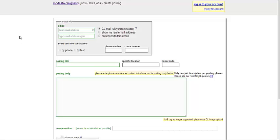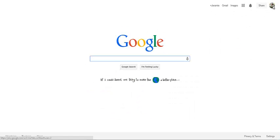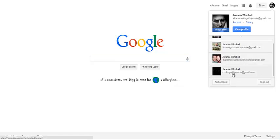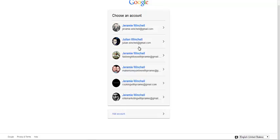Okay, so we're just going to go over to Google, and if you see right here, I have all my emails where I can just switch through. That's my weight loss email, my money making email, just my general email, I make money with Jeremy, my cooking, just a bunch of different emails, and you can have unlimited numbers of emails here. All you got to do is just add an account, right? And then these are all my emails. Well, this is my son, so exclude this one.